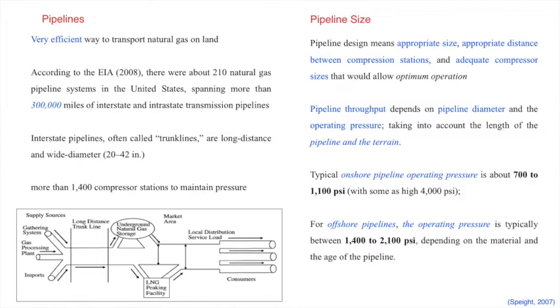Now it is the pipeline throughput which depends on the pipeline diameter. Throughput means the gas which is flowing through the pipeline, that is Q. It depends on the pipeline diameter and operating pressure. Using Bernoulli's equation, we find that the pipeline diameter has a relation with Q. We'll see in further slides, taking into account the length of the pipeline and terrain, right? So this pipeline throughput depends on diameter and also the length of the pipeline and the terrain through which the pipeline is going from one place to another. Now typically this onshore pipeline operating pressure is about 700 to 1100 psi.